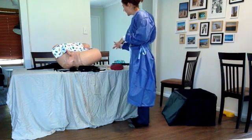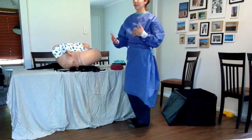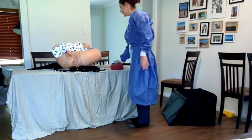Also, there are some other steps that they do in hospital with shoulder dystocia. So if you can't achieve that delivery, get to hospital really quickly, but hopefully all these manoeuvres work. Thank you.